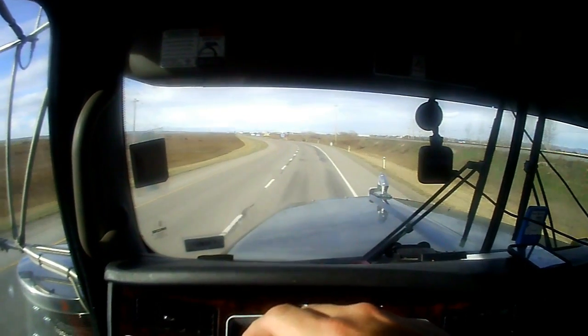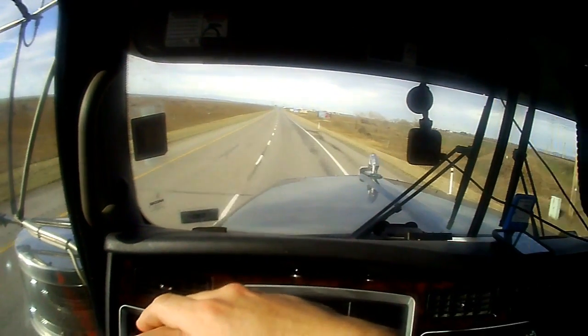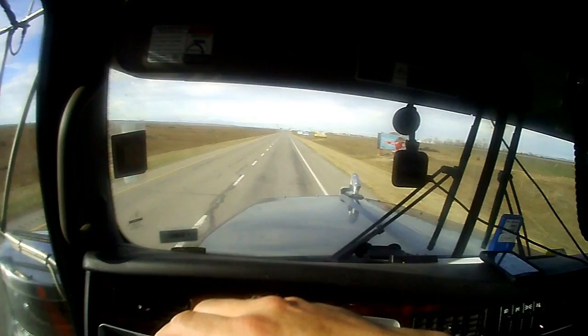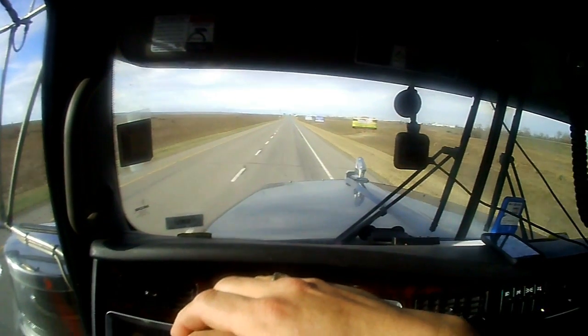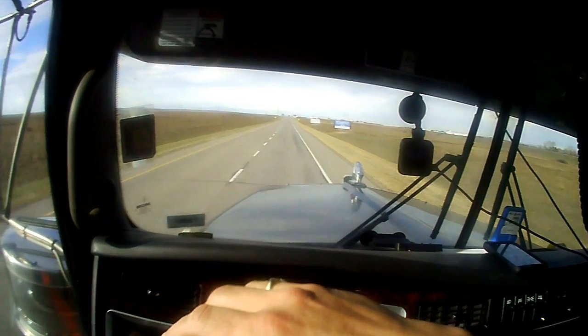It is beautiful. You look forward to it after driving for 2 days across the prairies. You do look forward to breaking up the monotony and getting into some scenery again. And there's definitely scenery in British Columbia. There's no doubt about it.